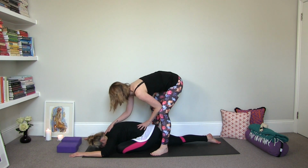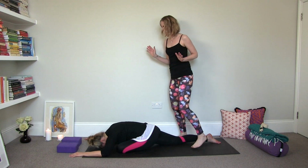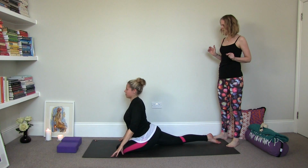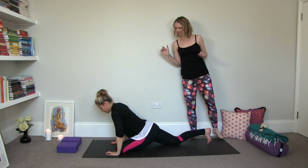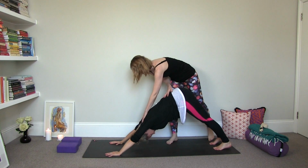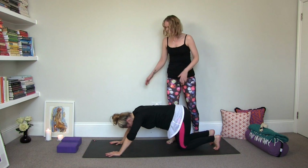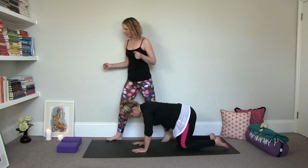Good, and keep the forehead on the ground and move your hands back. Push the floor away from you and come all the way up, and exhale it into downward facing dog. Yeah, so good. So good. Lower the knees into the floor. Move your hands back. Just do a few cat and cow breaths.